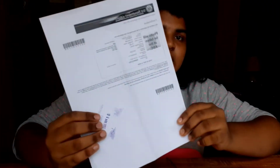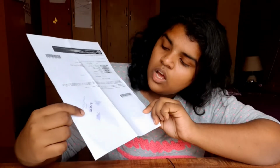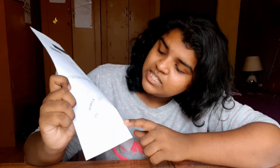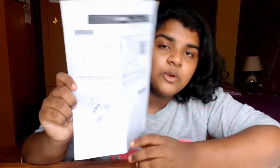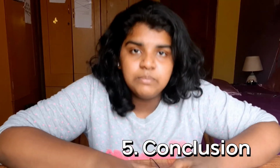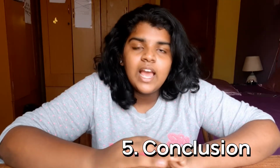So I think that's it. That's what happens. And then they'll stamp this on your DS-160. So this is evidence that you've attended the biometrics and you have completed the biometric. Okay, so that's all that happens, and then you return back, and this is basically the process of the OFC biometrics in Chennai, as far as I know.